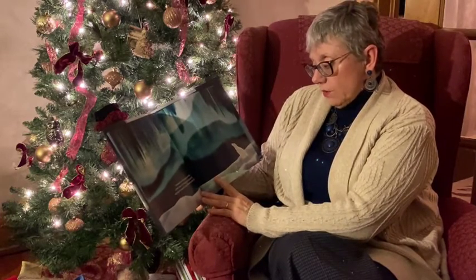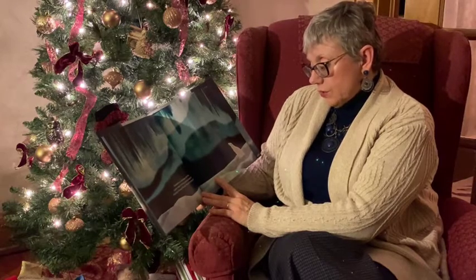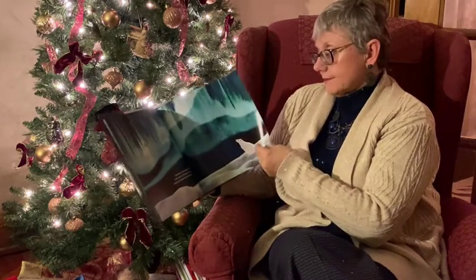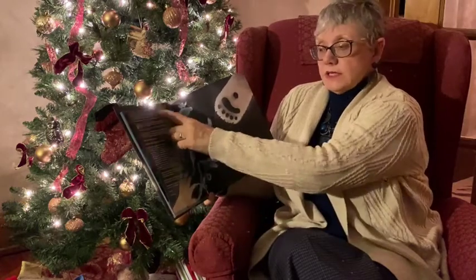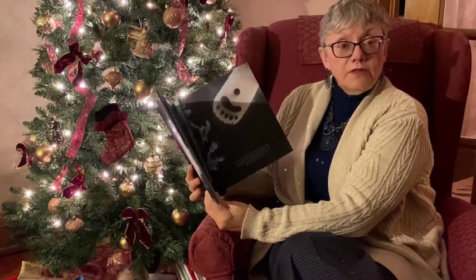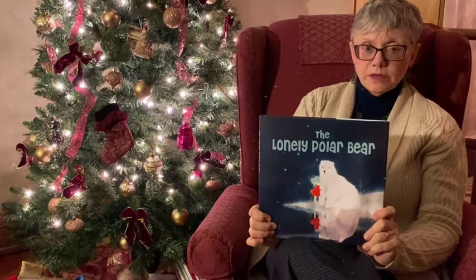Somewhere in the snowy North Pole, a polar bear is sitting quietly and peacefully, enjoying his beautiful sky filled with northern lights. And then in the back of the book, it tells about some of the polar bears that are having a hard time and places that you can go to learn more about how to take better care of the earth and our polar bears. So that is the Lonely Polar Bear story.